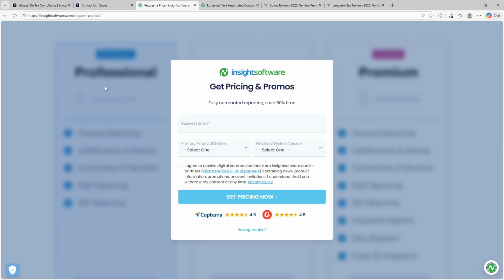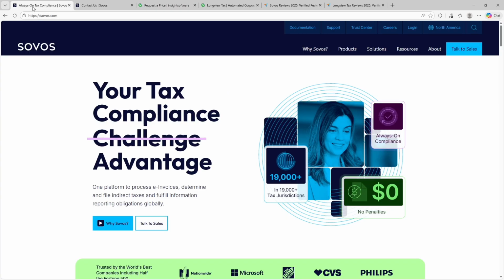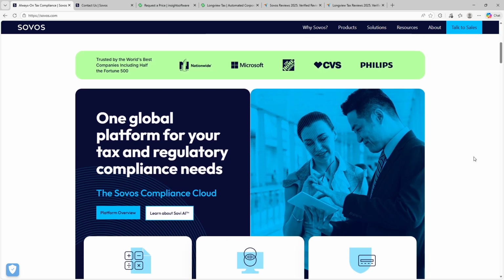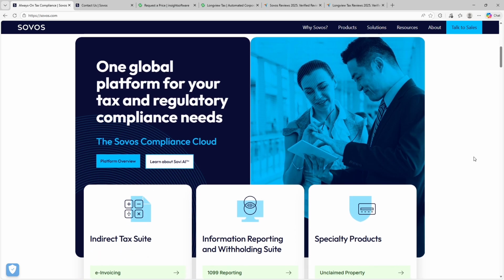In short, both tools require budget planning and executive buy-in, and neither is intended for price-sensitive buyers looking for immediate transparency. Moving into Sovos features, the platform is built around the Sovos Compliance Cloud, designed to centralize tax determination, reporting, and regulatory compliance across indirect tax, VAT, e-invoicing, and government-mandated reporting.